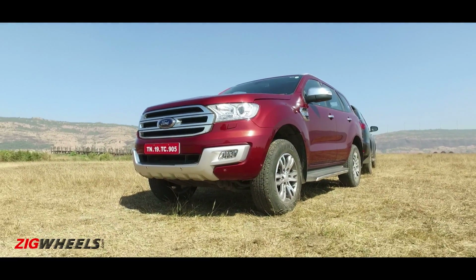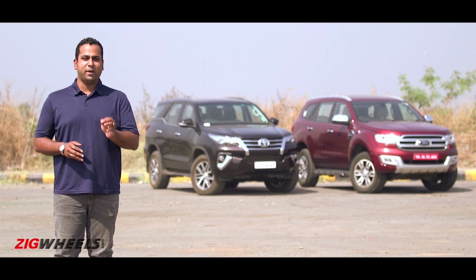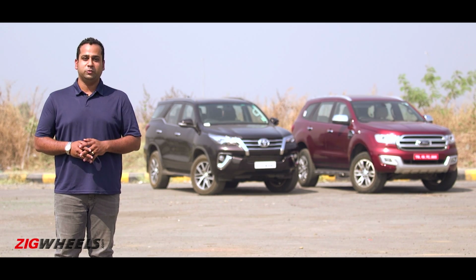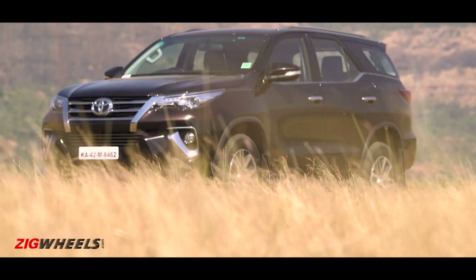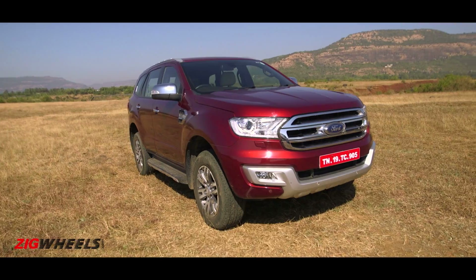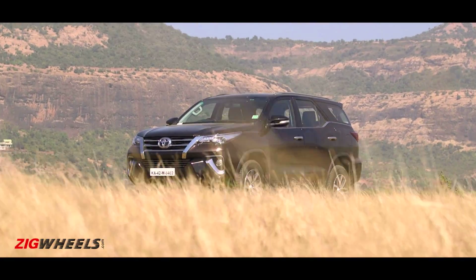But first, it's time for round 1, and I think the opening sequence is the best time to talk about the smashing looks of these two brutes before they get down to mucking about. I'm slightly confused though as to which one of these two SUVs is the better looker. You see, the Toyota Fortuner is more chiseled like Rocky Balboa, while the Ford Endeavour, it's more beefed up like Apollo Creed. The new Fortuner is a radical departure from its predecessor.